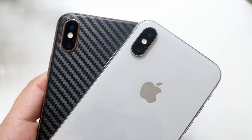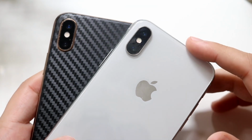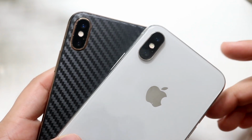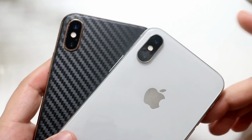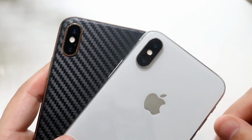Now I was going to do a full camera comparison, but I don't really feel like doing it. There's no point. The iPhone X had that dual 12 megapixel sensor, so did the iPhone XS, a wide angle lens and telephoto lens. So there's really nothing super crazy between these cameras. To be honest, I never really noticed that big of a difference. The only main difference was with the front cameras actually.